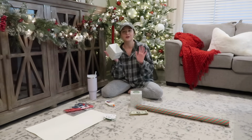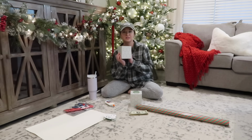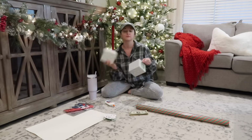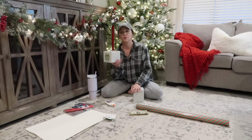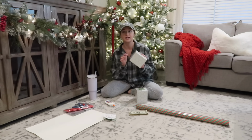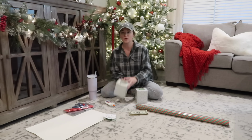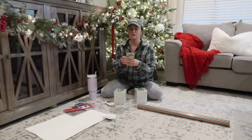So I went to Dollar General. I picked up 2 tissue boxes. I'm going to start out by doing one. If I like how it turns out, I'm going to go get one more and do 2 more for all 3 of my nephews. So what I'm going to do is take all of the tissues out of this tissue box and wrap it up like a present, and we are going to tape together $1 bills.